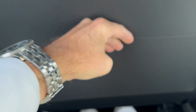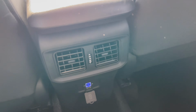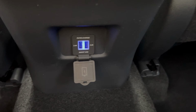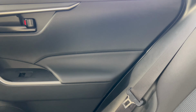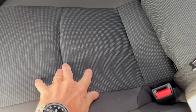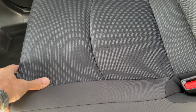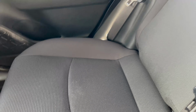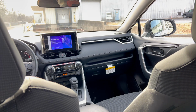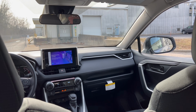We do have the cloth all the way down, no seat pocket behind the driver. We do have one behind the front passenger, 2 heat and air vents with 2 charging USBs right there for your rear seat passengers. And then in the back here, the same black cloth with the minor insert design. Again, pretty firm, but not bad. And then we do have a center armrest in the base trim. I do like that. Semi-soft, 2 cup holders. So overall, it is pretty darn comfortable in the back of this RAV4, and I've got plenty of room.